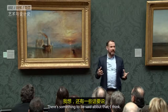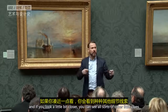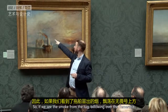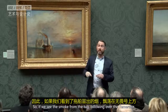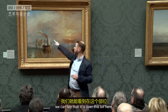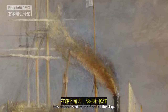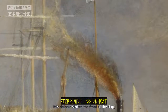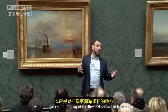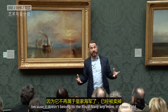There's something to be said about that, I think. And if you look a little bit closer, you can see all sorts of other little clues that that might be what Turner intended. So if we see the smoke from the tug billowing over the Temeraire, we can see that it is over this bit here, this dolphin spurt, the front of the ship, where the jackstaff, the flag of the Royal Navy, would have hung. But of course there's nothing there, because it doesn't belong to the Royal Navy anymore.